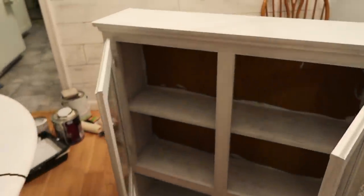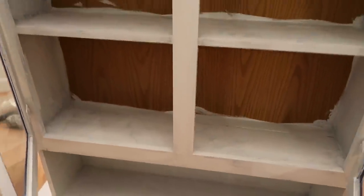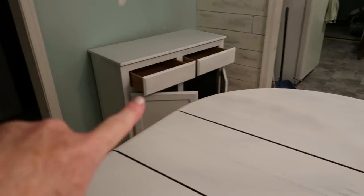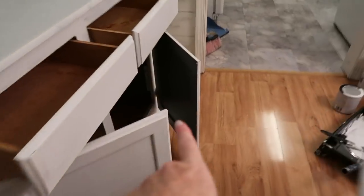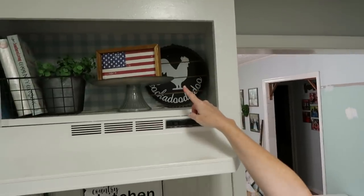This is what the top will look like because I'm not going to do any more coats on this, but I'm going to probably get contact paper and put it along the back of this. I think it'll be really pretty. I'm also going to line the shelves over here, and at the bottom too. They have it at Walmart. It's hard to see back there, but it's that green and white gingham. I think it'll be beautiful.